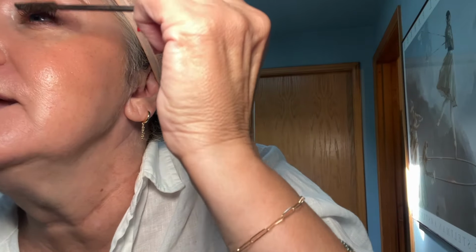One of my favorites. I wear contacts. It doesn't flake in my eyes. It stays on. It's not waterproof. I did wear the waterproof version at my son's wedding, and it was fantastic. But it is such a great mascara. And like I said, I really love the brown.